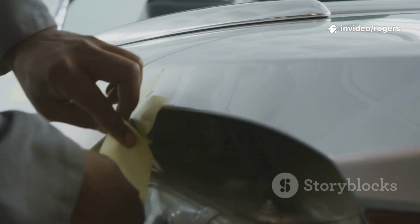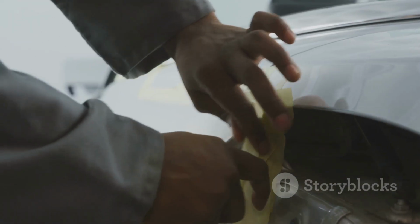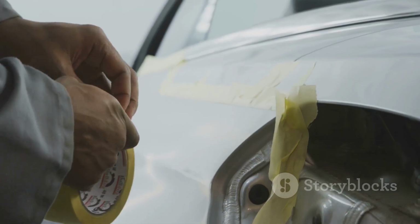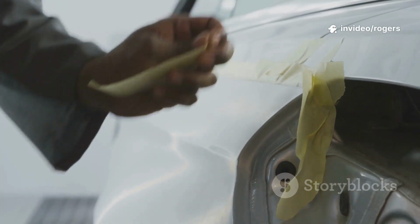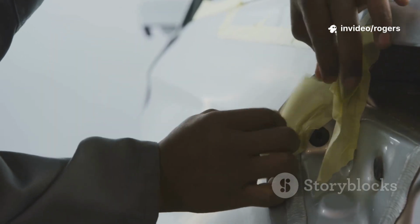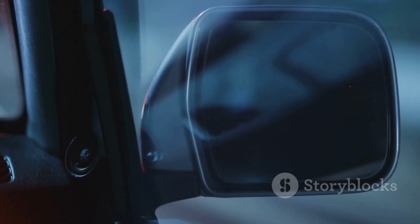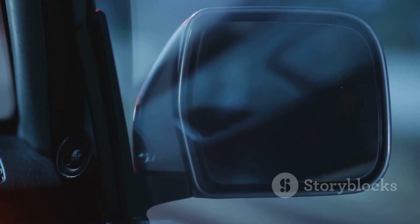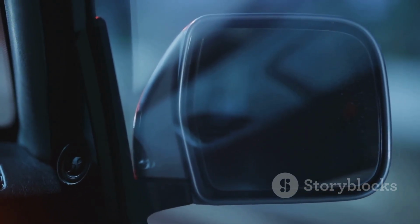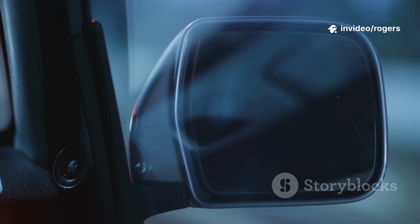Now this is where things can get a little tricky. Once you remove the bolts, the mirror will be free to fall off the door. To prevent this, it's a good idea to have a friend hold the mirror from the outside. If you don't have a friend available, you can use tape to secure the mirror to the door temporarily. The goal here is to provide some support for the mirror while you're removing the bolts, preventing it from crashing to the ground and potentially getting damaged. A little bit of support can go a long way in preventing accidents.